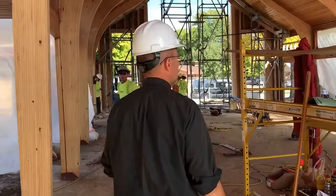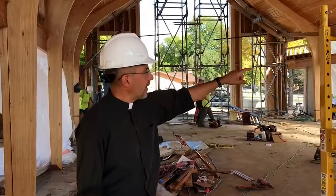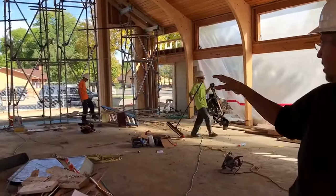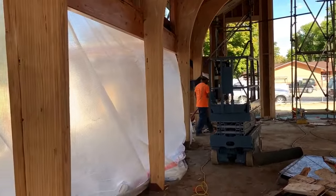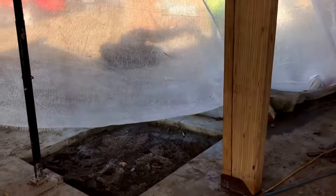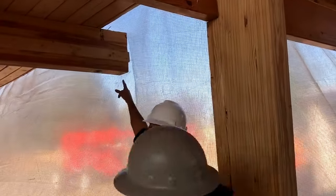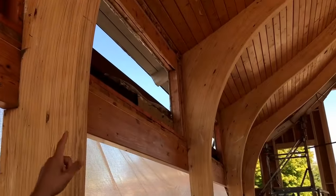Back into the main space. We make our way forward. You can see that they've already taken out the south and north transepts. Right now, this is the carpentry crew. They've been building walls, and we're going to get to that here in a little bit. But you can see that they've completely cut out the old east-west beam that's come out. And we're ready now for some framing. They're going to overbuild the new roof.